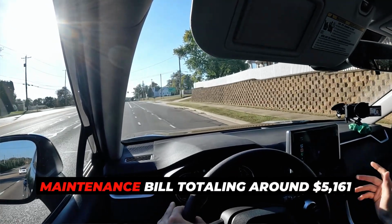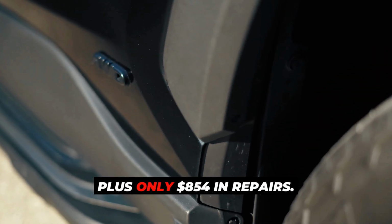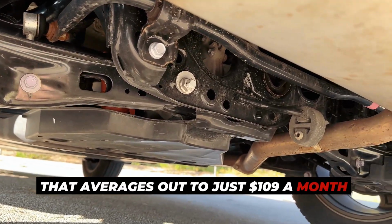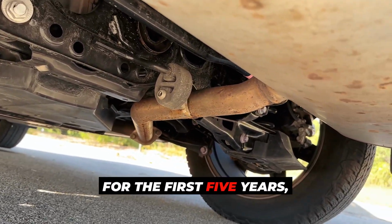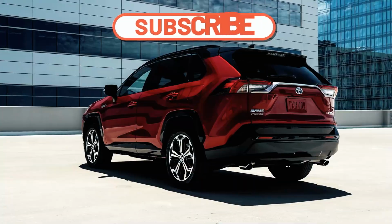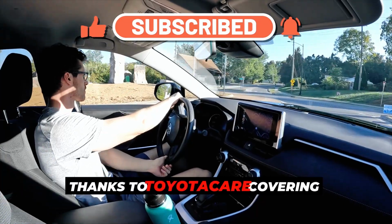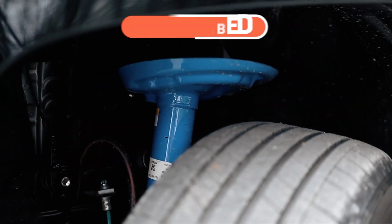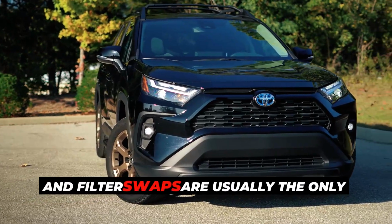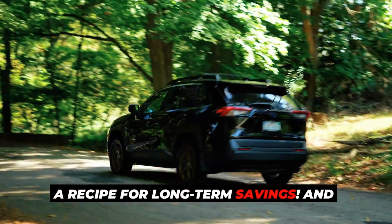Edmunds backs that up: a 5-year maintenance bill totaling around $5,161, plus only $854 in repairs. That averages out to just $109 a month for the first 5 years, and you'll likely see that number drop the older the vehicle gets. Owners on forums say early years are especially lean, thanks to Toyota Care covering scheduled upkeep. After that, regular oil changes, brake pads, and filter swaps are usually the only bills. A recipe for long-term savings.